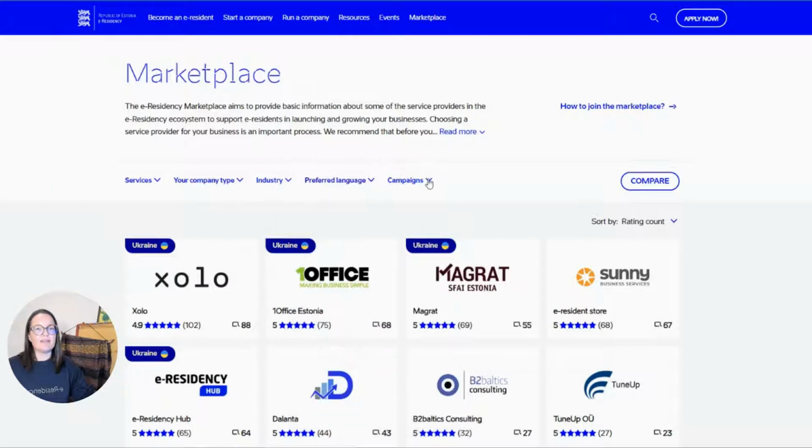And finally, there is a campaigns filter. And at the moment we have a Ukraine campaign running. So that's the only campaign there right now. The other thing you can see on this page is the big blue compare button. And I will show you how to use that in the best way when I demo. And I think actually now would be the best time to start with the demo.